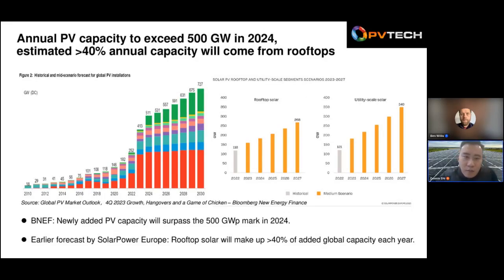So just some high-level figures. Everybody is aware that Bloomberg published a report, and it's estimated this year will surpass the 500 gigawatt mark. But referencing an earlier Solar Power Europe report, the figures are a little bit more conservative, but they believe rooftop solar will make up greater than 40% of added global capacity each year. So in other words, this is really the golden age of rooftop solar we're entering.